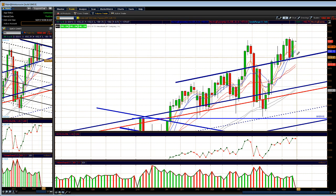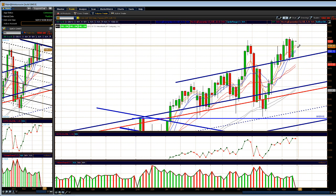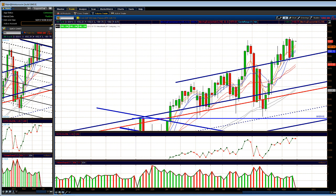As long as you can continue to hold above this 1580 area, this 1580, 1579 area, you have to just stick with this trend right here. Okay, let's go ahead and take a look at the triple Qs, the Nasdaq here.